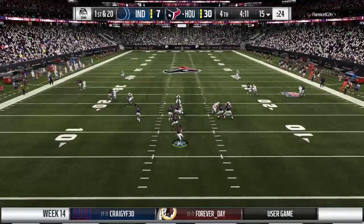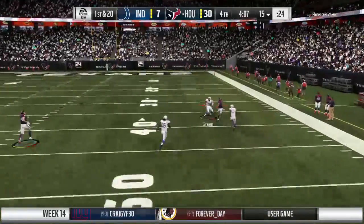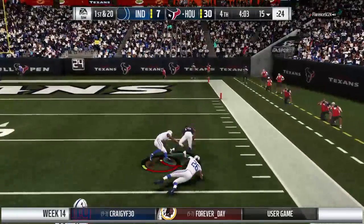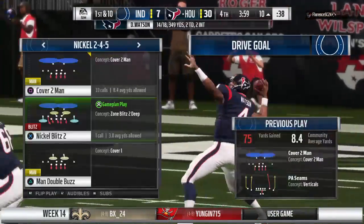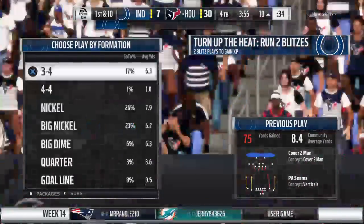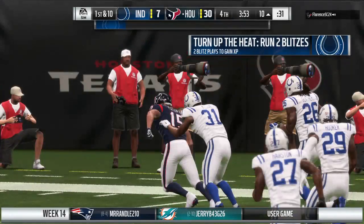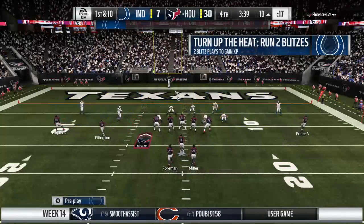Now a play fake here on first down. He's letting this one go for Fuller. And that's caught inside the 30. And he'll be taken down deep into Indianapolis territory. Watson hitting Fuller with a big one. 75 yards. Well, that didn't take long. One play, and we're already looking at a first and goal situation.